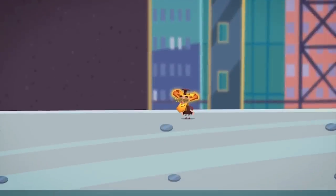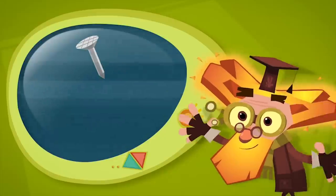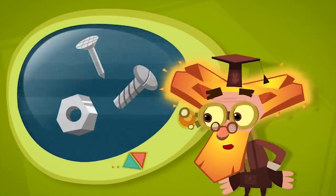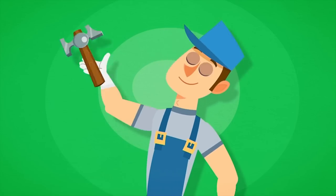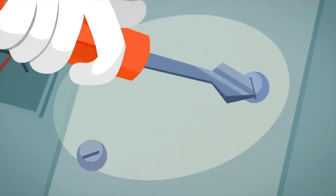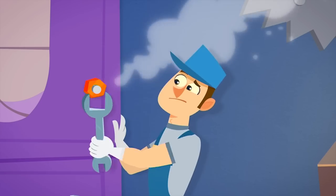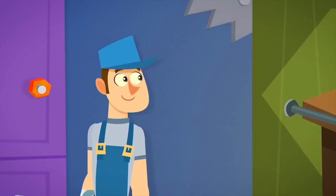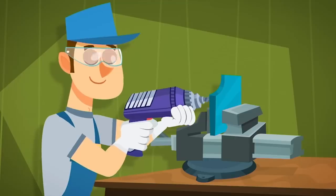Humans, just like Fixies, use hundreds of different tools to do their work. Picking the right one depends on the task at hand. For instance, if you need to hammer in a nail, use a hammer. But you don't use a hammer for a screw. For that, there is a special tool called a screwdriver. A wrench is the tool for tightening nuts and bolts. A vise is used to hold a part in place, and a drill to drill a hole.